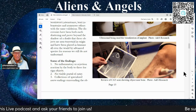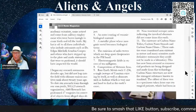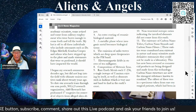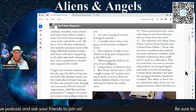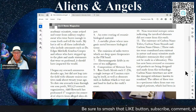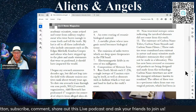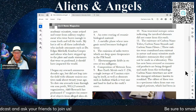Number three, collections of specialized nerve endings surrounding the object. Number four, an outer coating of ceramic biological material. Number five, a metallic phase where inorganic metal becomes biological tissue. Number six, the emission of radio waves, which are deep space frequencies in the FM band. Number seven, electromagnetic fields in excess of 10 milligauss. Number eight, composition of meteoric iron.